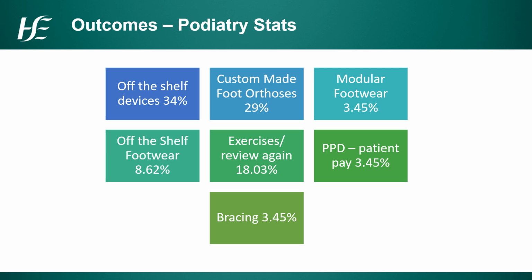And just on that, Yvonne, there's a huge amount of evidence, isn't there, to say that our off-the-shelf devices are as effective for management of conditions as custom-made foot orthosis. But then there's certain conditions like JIA and rheumatoid arthritis who may need the custom-made orthosis. Yeah. But just so referrers know that they are as effective. Especially in our pediatric population, because they grow so quickly and you get them to them faster, so they get the benefit of it faster as well.